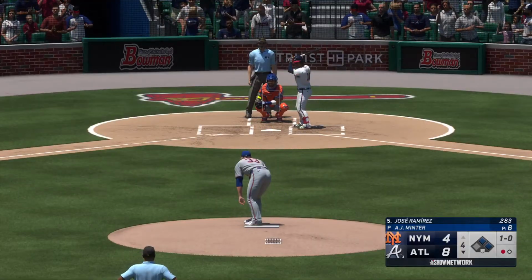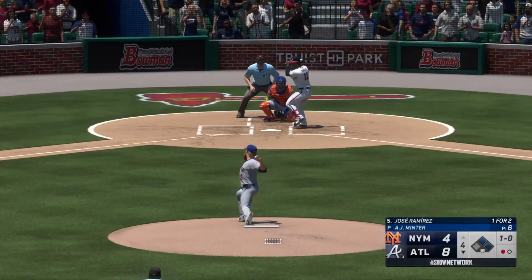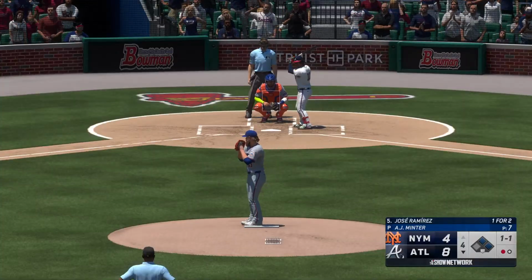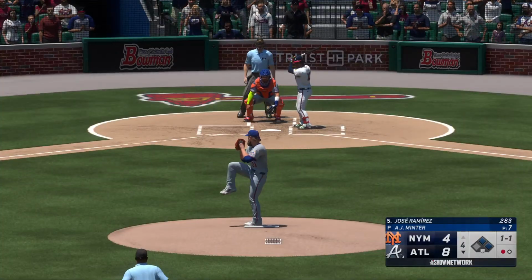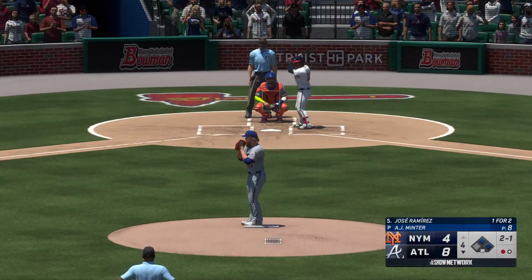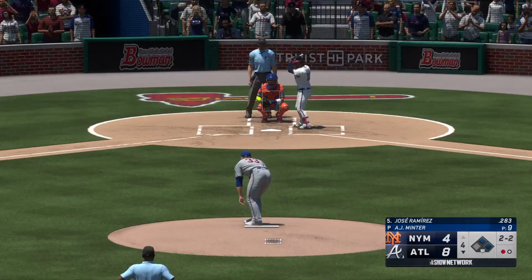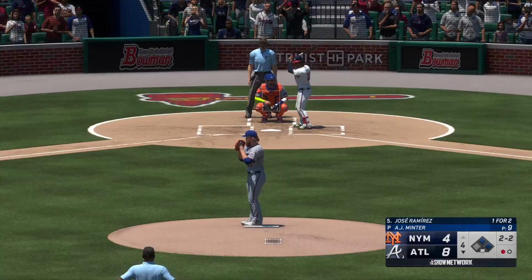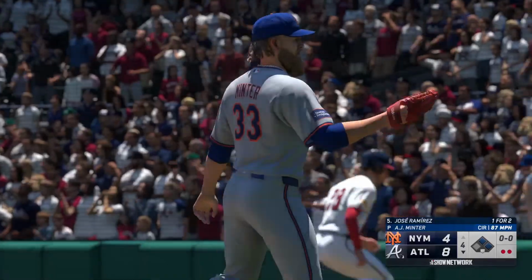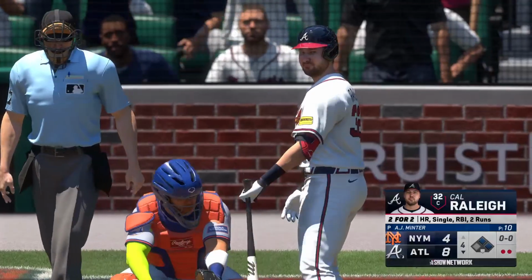No, inside. That one finds the zone, and the count even at 1. Ball 2. That catches the corner. Marte, the lead runner, out at second. Olsen over at first with 1 away. Strike 3, and that's 2 in a row. Up next for the Braves, catcher Cal Raleigh.